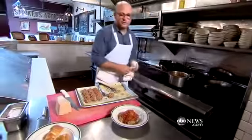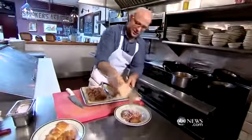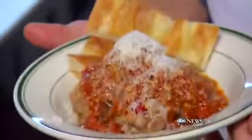This spicy meat sauce, which is my favorite pairing with the spicy pork meatballs, with the healthy grating of Parmesan cheese. And I think that's a great treat. We have spicy pork meatballs with spicy meat sauce.